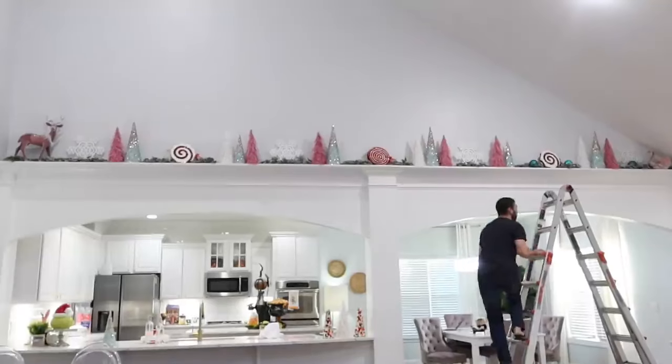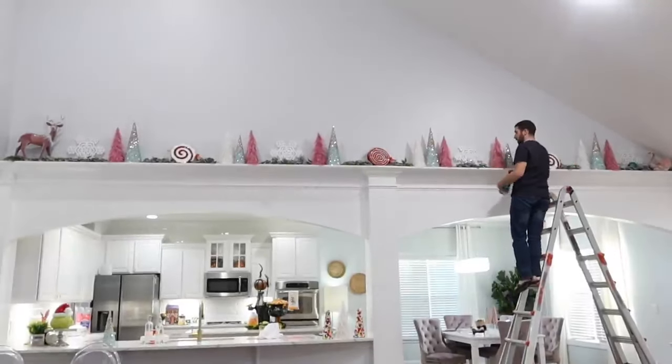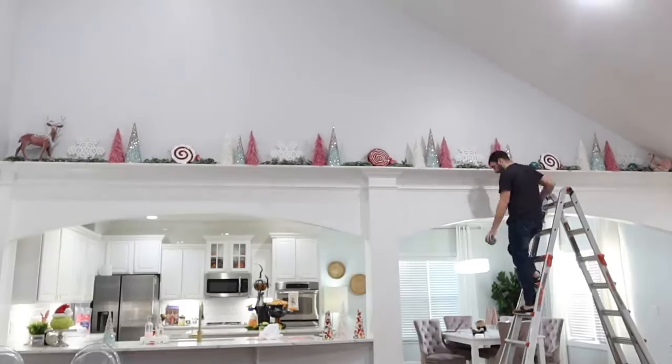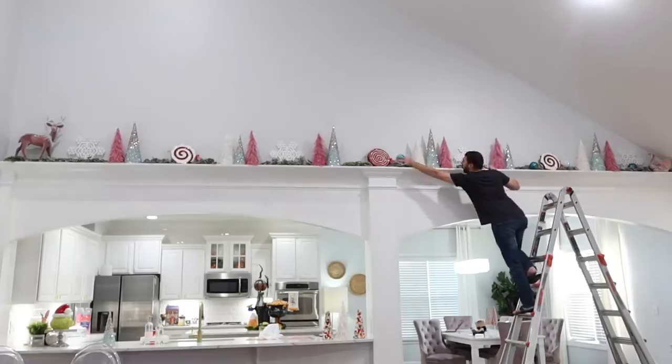I also did have a few ornaments left over that didn't end up in the big Christmas tree, so why not go ahead and use the stuff that you already have? So you're gonna see Justin adding in some turquoise ball ornaments, the biggest ones that I had, and then also some silver ones too.